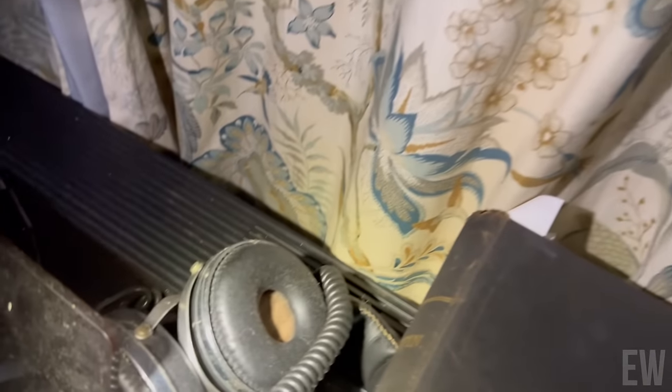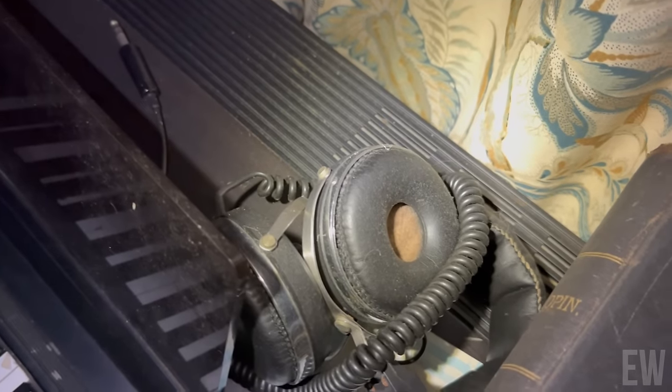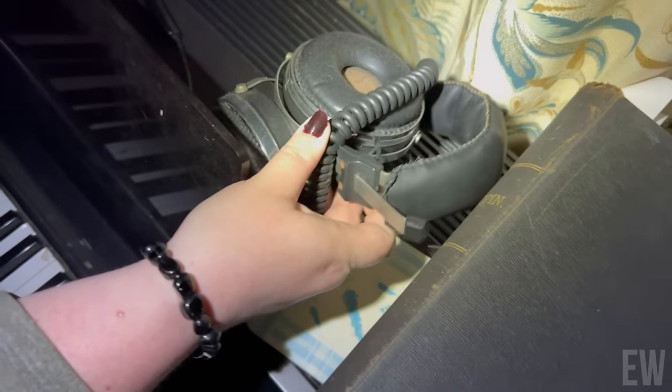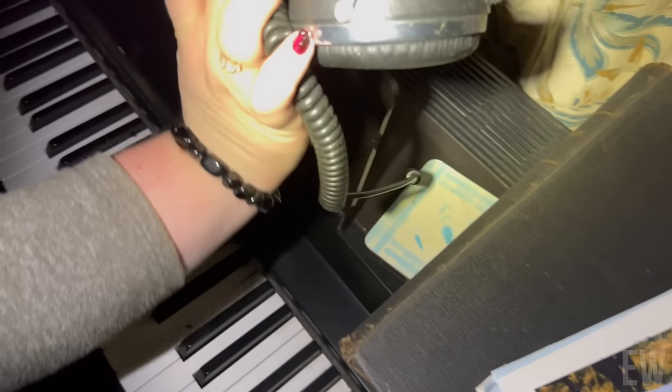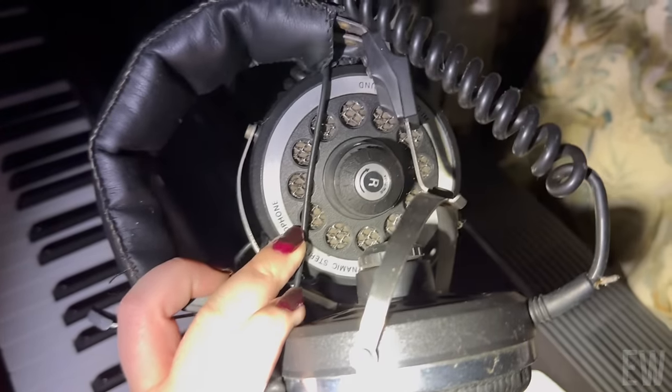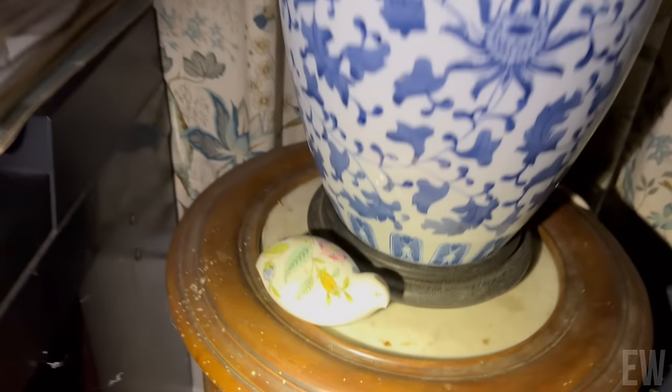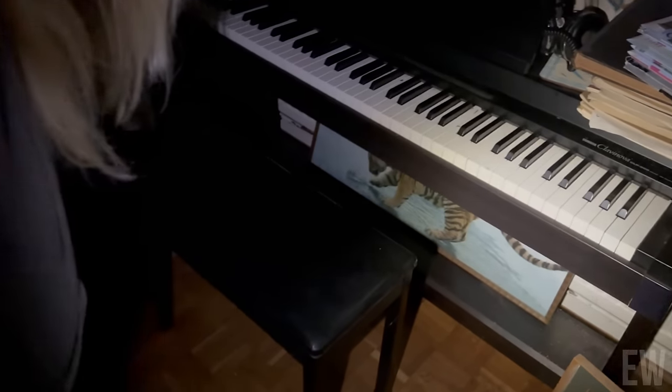Oh, look. Do you remember those earphones we found the other night? Oh, they're the same. Are they the same ones? Well, similar. I know they're different, but they had some weird name, didn't they? I can't remember the name of them, but it was a bit quirky. Look at the old, like... This is amazing. Awesome. Just look at this, guys.